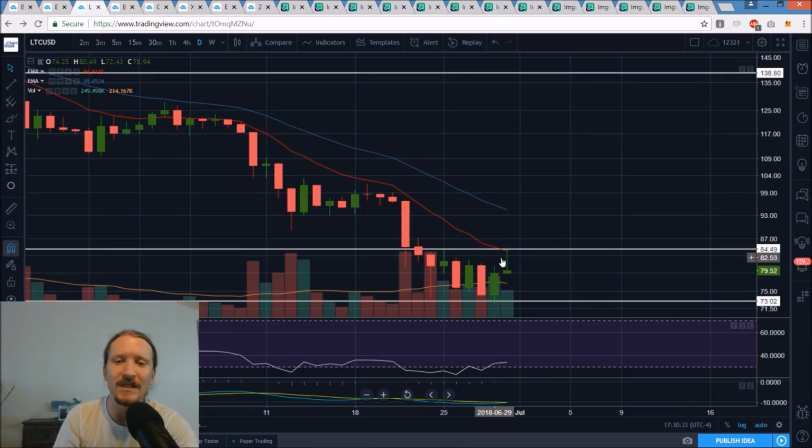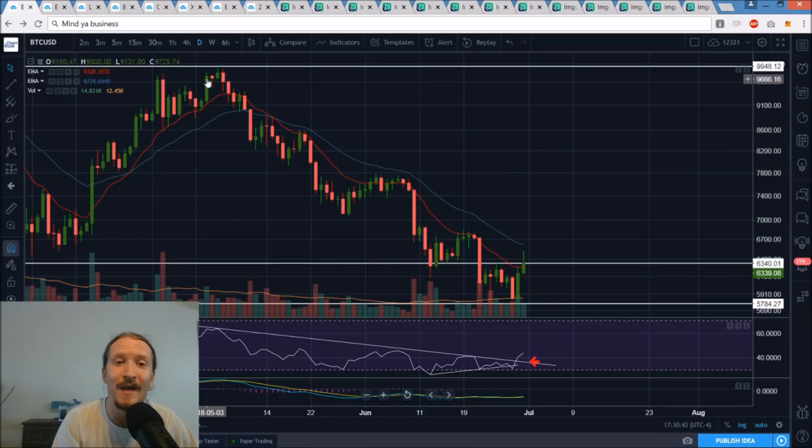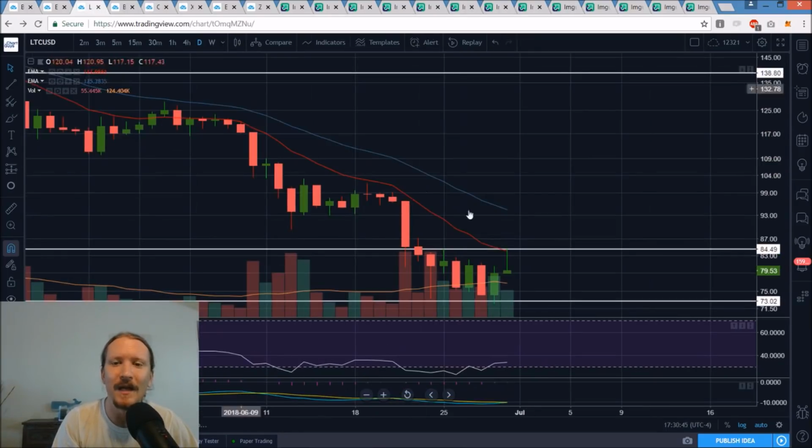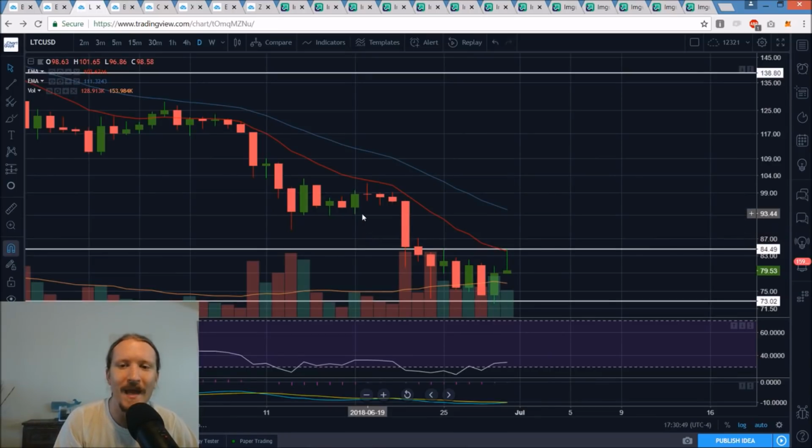Same thing, we're rejecting from daily exponential resistance. Checking Bitcoin's daily exponential resistance, we are over the 12 period, and at the height of the move, it was the furthest above the 12 period we have been since 10,000. But Ethereum and Litecoin, again, neither of them are doing anything on the daily that would make me want to pay extra attention.